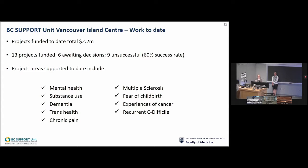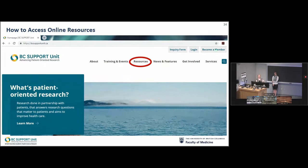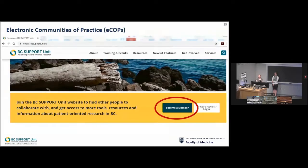So what is patient-oriented research? Traditionally, patients have been the subjects of health research or study participants. Think of a typical clinical trial, where people are being studied or given different treatments. That's been the traditional way that people have been involved in research.